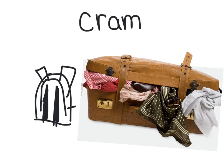Think of a time when you have crammed too many things into your backpack and it was too heavy for you to carry. Draw a picture of that now.